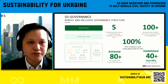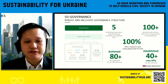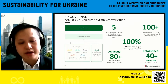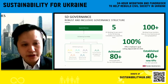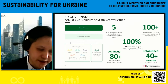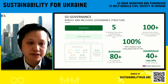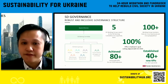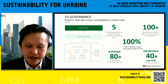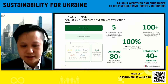So in terms of integration, we have what we think is a very robust and inclusive governance structure. Leading from the top, the board of directors basically provide the oversight of the whole SD 2030 strategy, and the SD steering committee, which is chaired by the chief executive, monitors and guides our actions towards our strategy. And under that, we have over 100 working group members sitting in individual working groups under the five pillars, which are basically the think tank and the day-to-day driver to execute, to think of innovative solutions, and to implement various strategies under the whole SD 2030.